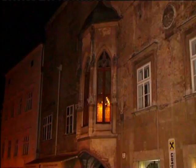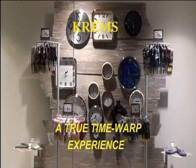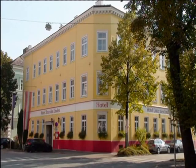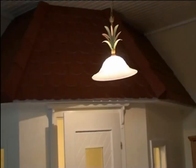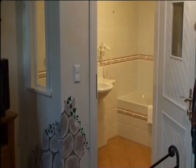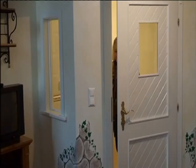It's at the beautiful town called Krems. And Krems is wonderful, a lovely medieval feel to it, right on the Danube and just near the Wachau Valley. Very picturesque. But in this particular hotel, the Hotel Unter den Linden, under the lime tree, there is, inside, not just a bathroom with windows, but it's like a little Hansel and Gretel house. Look at this. Little house.